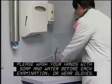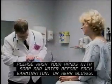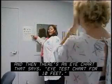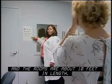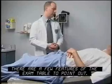Please wash your hands with soap and water before each examination, or wear gloves. If you have any skin rash or open cuts on your hands, please wear gloves. And then there is an eye chart that says eye test chart for 10 feet, and the rooms are about 10 feet in length.